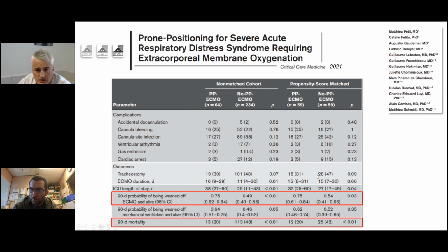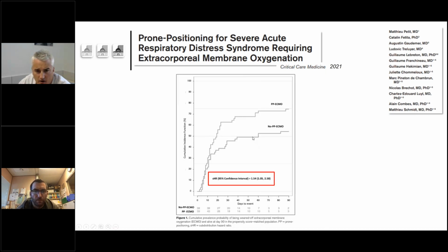More recently, we also published our experience of proning in my department in La Pitié-Salpêtrière in Paris, and we also matched proning patients with non-proning patients on ECMO, and we found again quite the same outcome, with a much lower 90-day mortality in the group who was proned compared to the non-proning ECMO patients. And we see also a higher probability of being weaned off and alive at day 90. The effect of proning on ECMO seems to be important in that study, but again, this is a retrospective study with still a major bias.